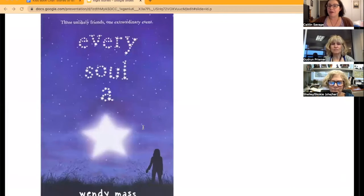Well, I also have a book about sky exploration, but in a slightly different way. This is Every Soul a Star by Wendy Mass. This fantastic middle grade novel takes place on the Moonshadow Campground, which is an isolated spot that's perfect for exploring the night sky. We're talking a 1 on the Bortle scale.